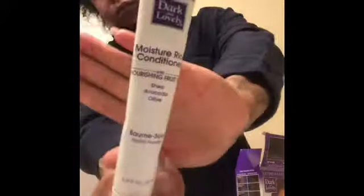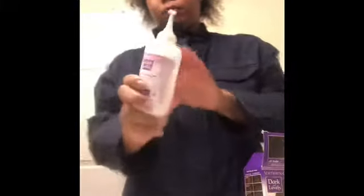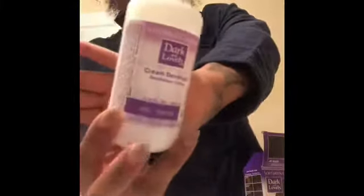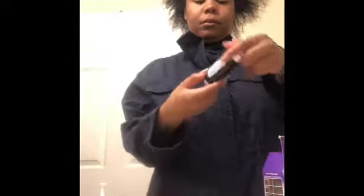So this is basically one of the three things that are in the box. That's the moisture restorative light conditioner that you use after you do your dye. This is the cream developer that I'm going to be using from Dark and Lovely, so the second product. And the third product is just basically that color mixture that I'm going to pour in its entirety into the developer bottle in just one second. And that is going to give me my ultimate look that I am going for.